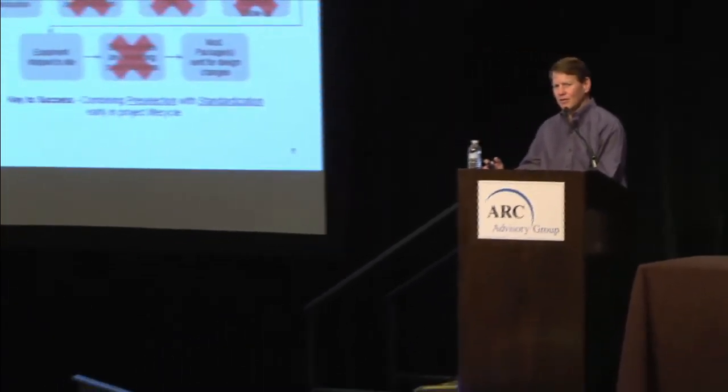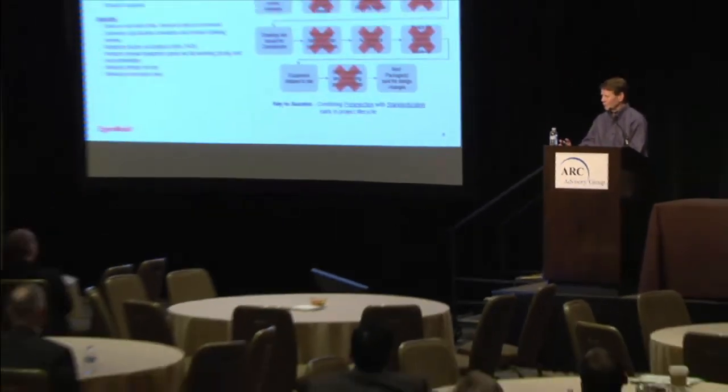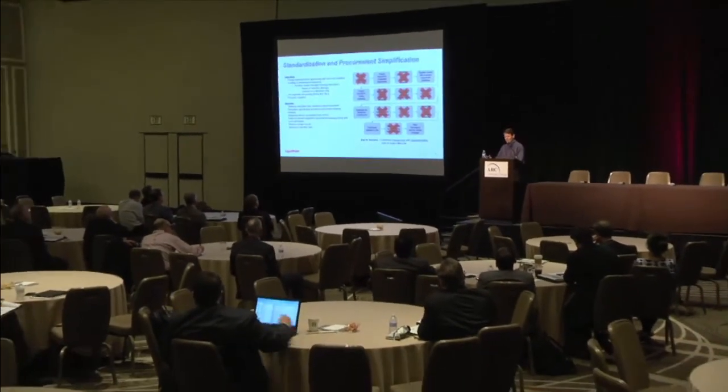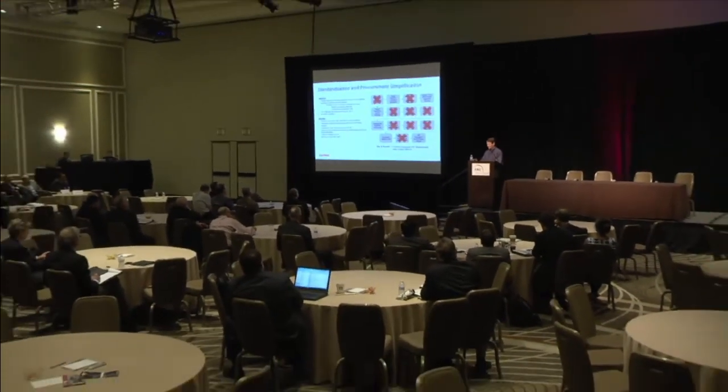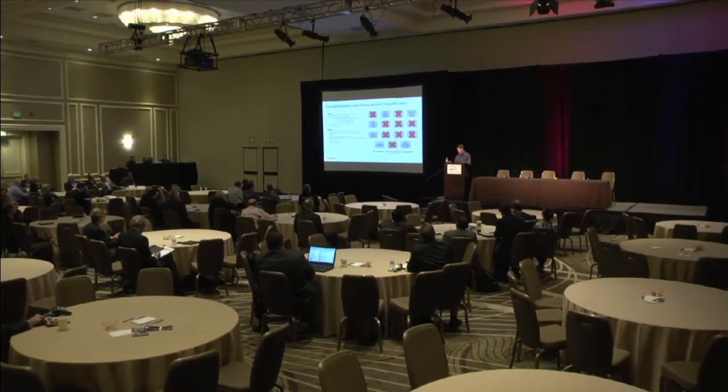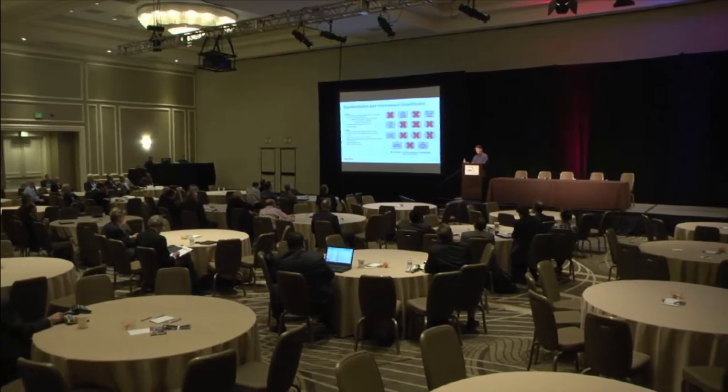If we're ordering standard equipment, then we can minimize the amount of FATs that we need to do. We're reducing the amount of customization that we're going to do, and it minimizes the amount of drawing review that we need to do. If it's a standard solution, we don't need to review the drawings. And so we're eliminating quite a few of the steps. And so we're continuing to look at all of these activities.